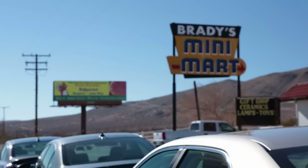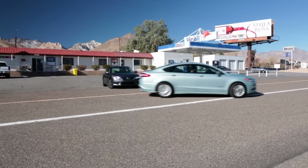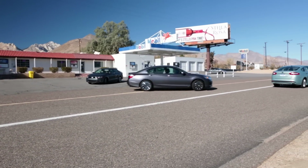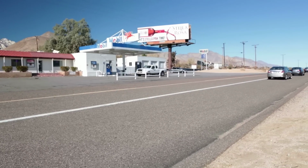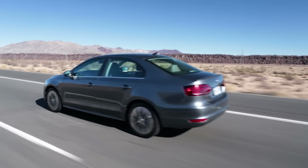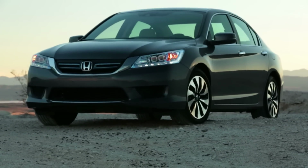The interesting thing about the Jetta, though, is it came very close to matching the Fusion and the Accord's fuel economy. However, it requires premium fuel. Yeah, that's a little bit weird when you're trying to save money on fuel to automatically get out of the gate paying 20 cents more a gallon. But it was still cheaper, ultimately, to fill up than the Camry. And also, it does offer something a little different compared to the other ones, so that's why we put it in third. Next up was the Honda Accord Hybrid.